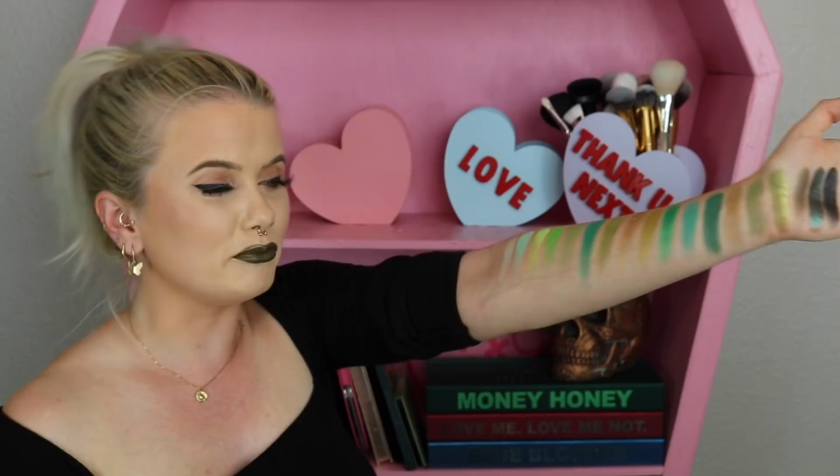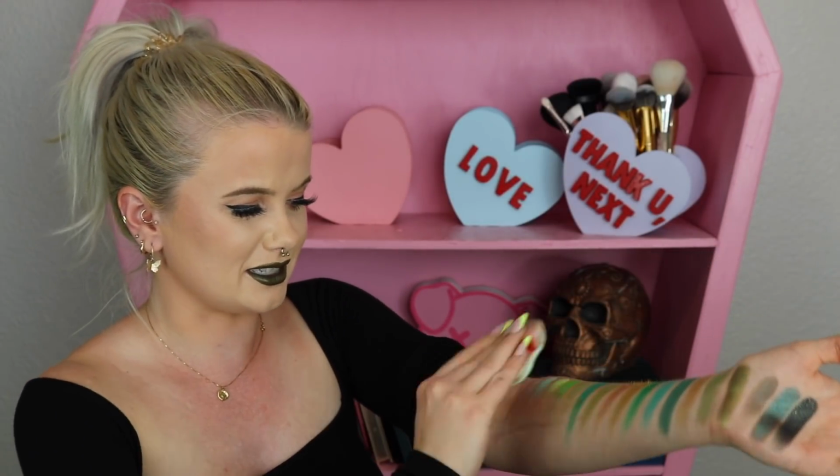It's such a bold palette with so many colors in it. I'm just so excited about this one. I have extremely high hopes about it because Corellia actually bought this palette when it first launched.